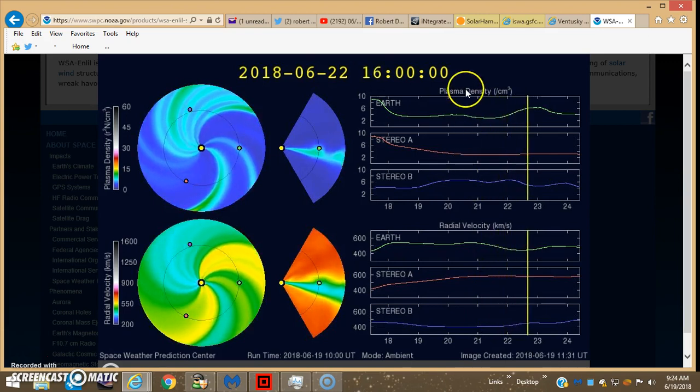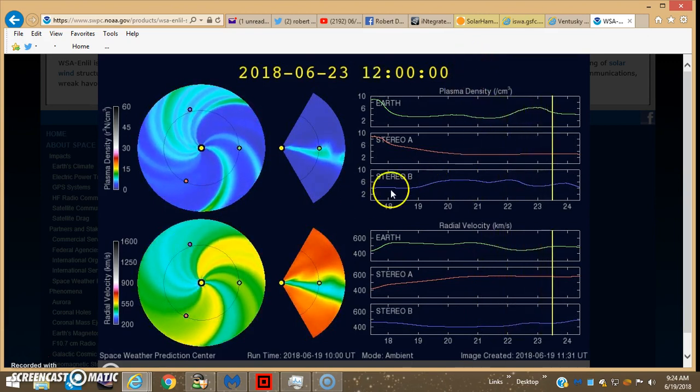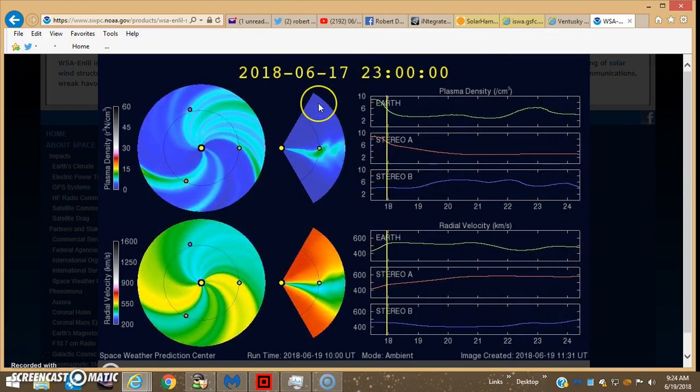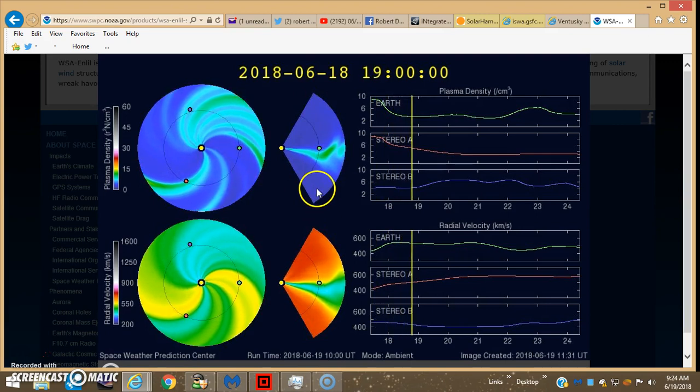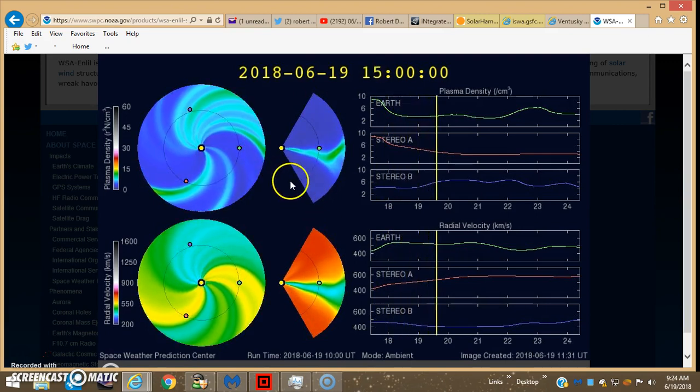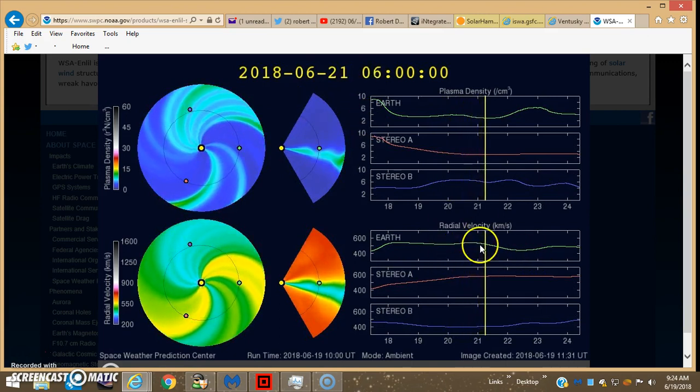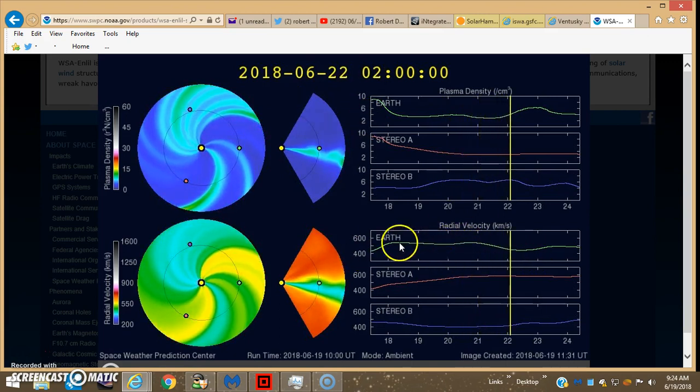satellites. STEREO B is way behind the Earth. Say the Earth is here. Here's the Earth. STEREO B is way out here. STEREO A is way out here. Or actually, it's over here and over here. But anyway, what I wanted to point out was the radial velocity.